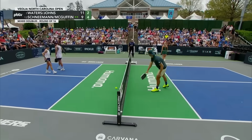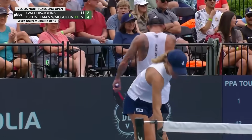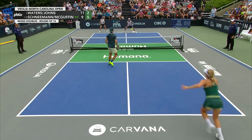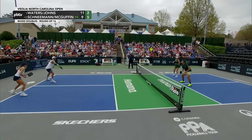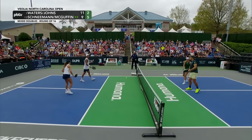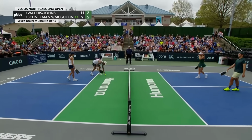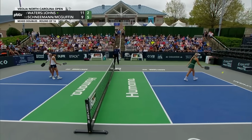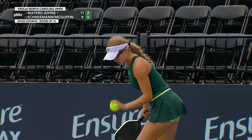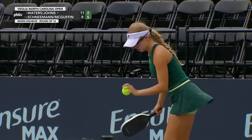Point. And another miss for Waters. Timeout. And the receivers, most Emily had a lengthy discussion with Lee at her bench. Big gust of wind in the middle of that point, too. Something to keep in mind. That's a tough one there, as Tyson McGuffin, such a mid-court rock usually in resetting the ball into the kitchen.